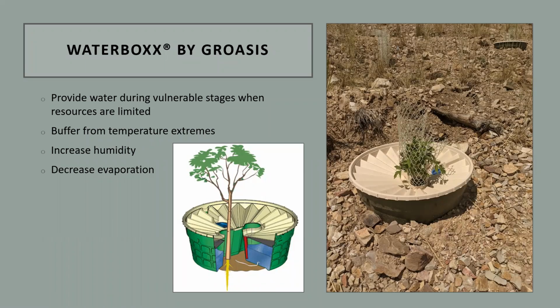So we looked to a technology called the WaterBoxx by a company called Oasis. And it's an innovative technology where it captures rainfall, as well as this corrugation on the surface of the box helps collect dew, and that moisture goes down into a reservoir that's surrounding the plant. And then there's a wick you'll see in the diagram there at the bottom of the slide that allows water to then be released to the seedlings. So it's slowly giving water, and with the idea as the soil dries out, more water is going into the soil to the seedling to help it survive through drought conditions.